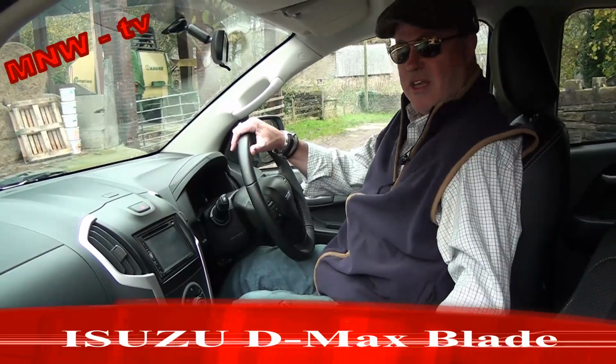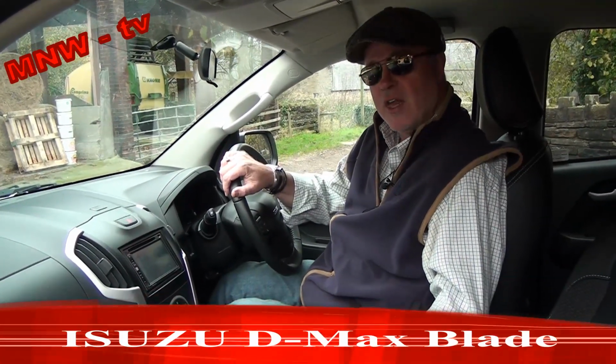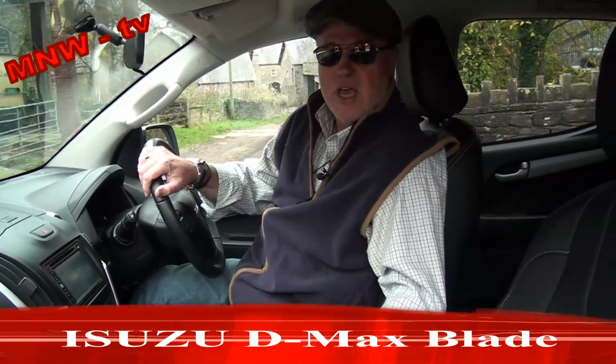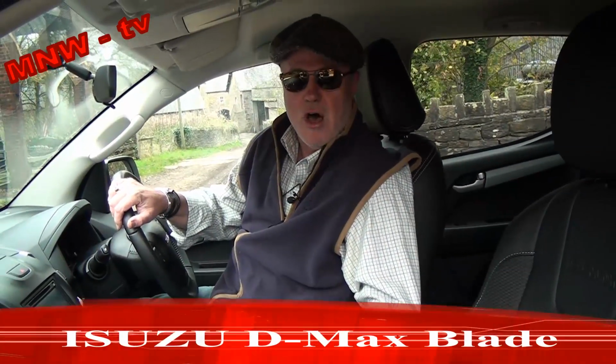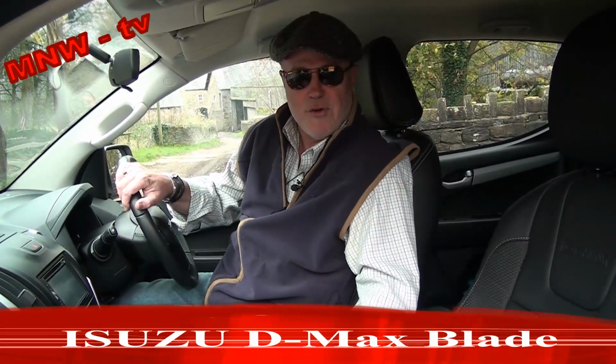Nice leather seating, extremely comfortable, and there is room for five. Unlike certain of the competition, Isuzu haven't pinched on the size. The cargo bed is big, but there is still plenty of room for three passengers in the back, in comfort, with plenty of leg room and plenty of headroom.